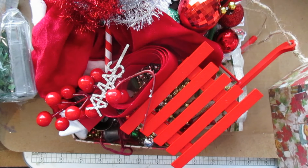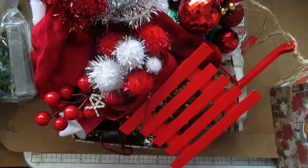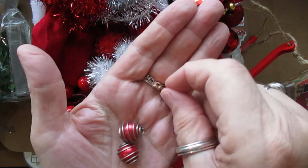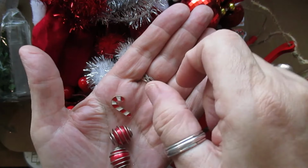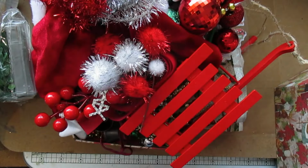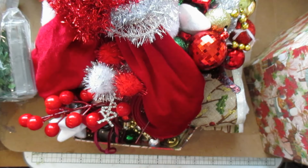Then we have some of these, which are the glittery baubles. They're like little foam balls. And then I did find these as well. Some red wired Christmas beads. A miniature cane, sorry, that way, and a little miniature Santa, one of those with a bell on. So I think as well, let me just look, because I'm almost sure I've got some other bits now.